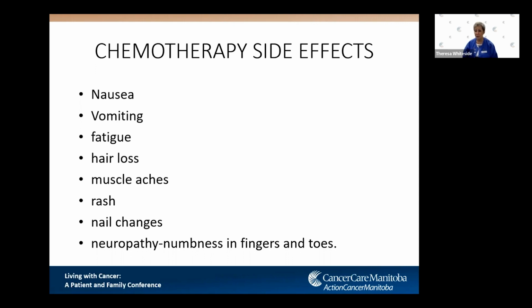It's been proven that short amounts of exercise, 20 to 30 minutes of a walk or a light workout, actually helps recover from the chemo. Hair loss is very distressing for most patients.